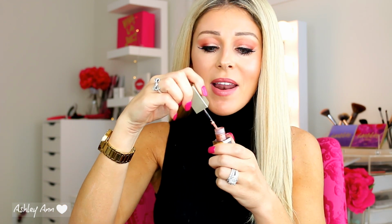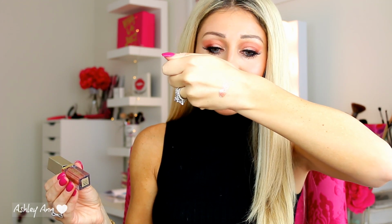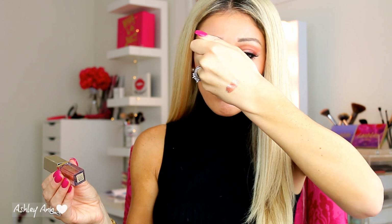But you're not going to have a hot mess. You're not going to have fallout. It's not loose pigment. I do not like to use loose pigment, so that's where these come in, and they are great. So this is the shade Rose Gold Retro. Now, they dry super quick. Again, do you see anything falling off my hand? And do you see how beautiful it is? Like, your lids look amazing.